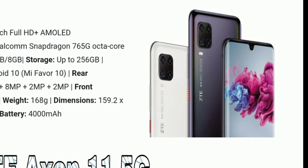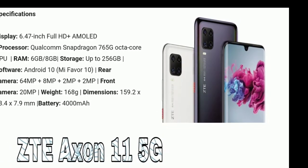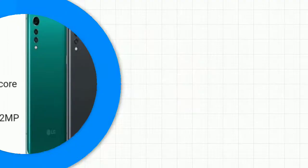ZTE Axon 11 5G is quite an interesting phone, but it's currently limited to the Chinese market. We don't usually see curved edge AMOLED screens on mid-range phones, but Axon 11 does deliver one for a reasonable price of roughly $300. It's also so much lighter and slimmer than most other 5G phones out there.